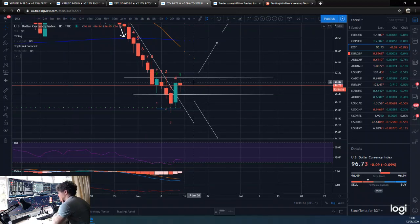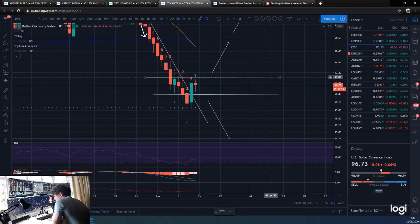Do I expect us to just break straight up and keep going up? Not really. If we are going to break up, I would expect us to get to the top, play in the range a bit. I don't know about testing the bottom of this little channel, but potentially play this range a little bit and then break up is what I would expect.